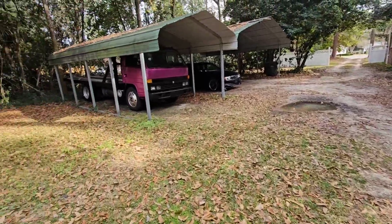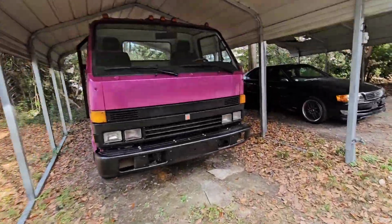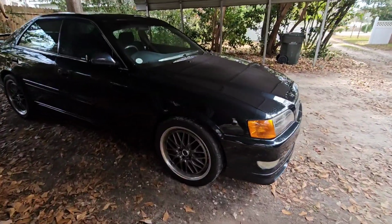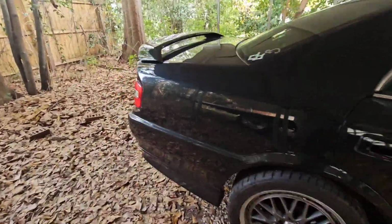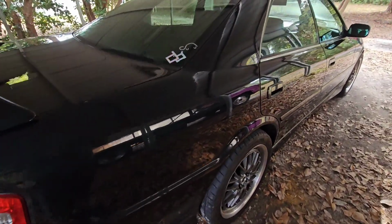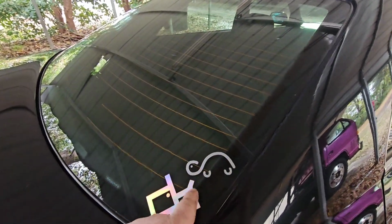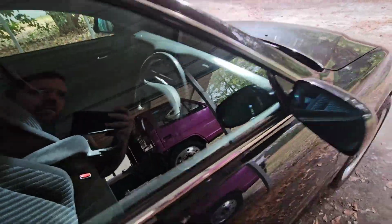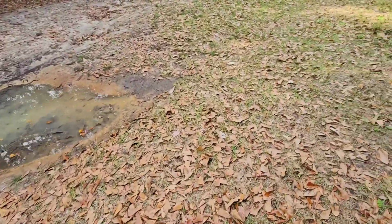Show you guys his daily. It's not the baller hauler itself, which is still cool. But it's this, the Chaser Tourer V. We went to Jacksonville a few months back. I guess it was last year. And picked this up. Slow car club. Automatic VVTi 1J. It's his dad mobile. All right, I'll show you his other goodies.